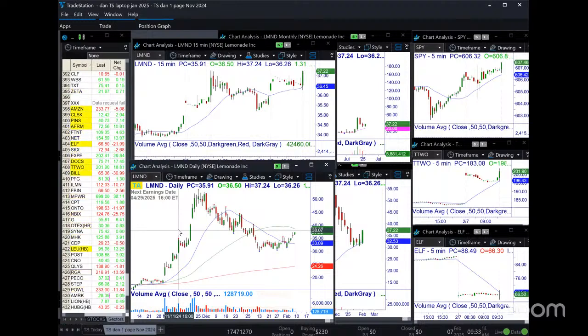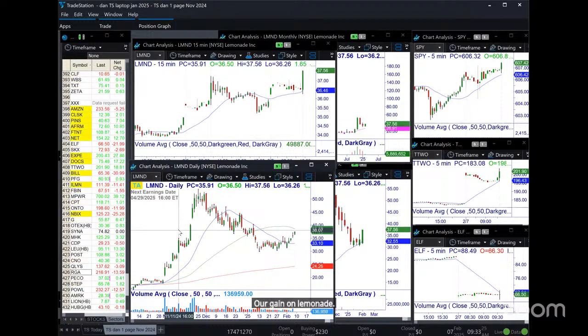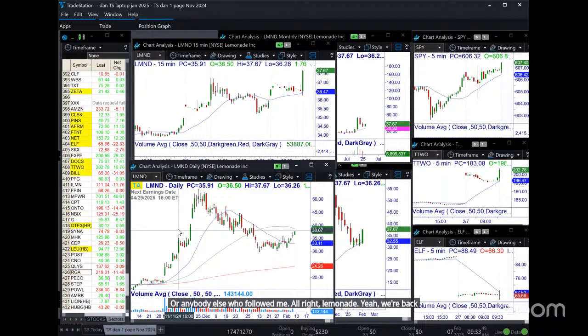Let's see where we're at on our gain on Lemonade. There is Mohawk. Yeah, the spreads are what's killing us. Oh, that 10-cent bid is me, or anybody else who followed me. All right, Lemonade. Yep, we're back in profitable territory.